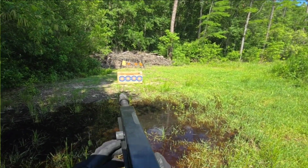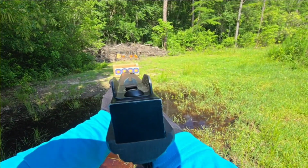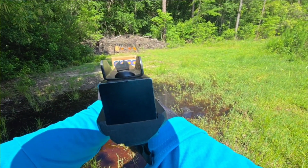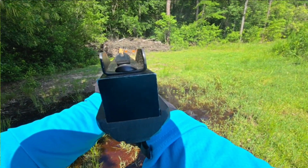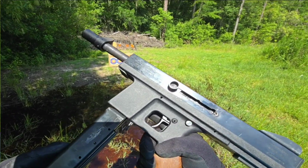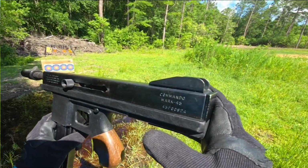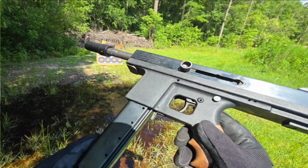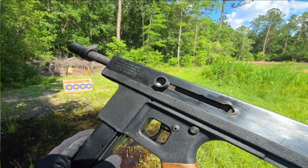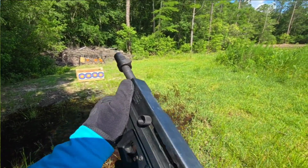My finger is tired. That is it, folks. The Manchester Arms Mini Commando Mark 45. Such a mouthful. Such an interesting weapon. I will say, look in the comments, see what people say on this video. Let's get some information about this thing, because I cannot find anything about the company that makes it or this gun in general.